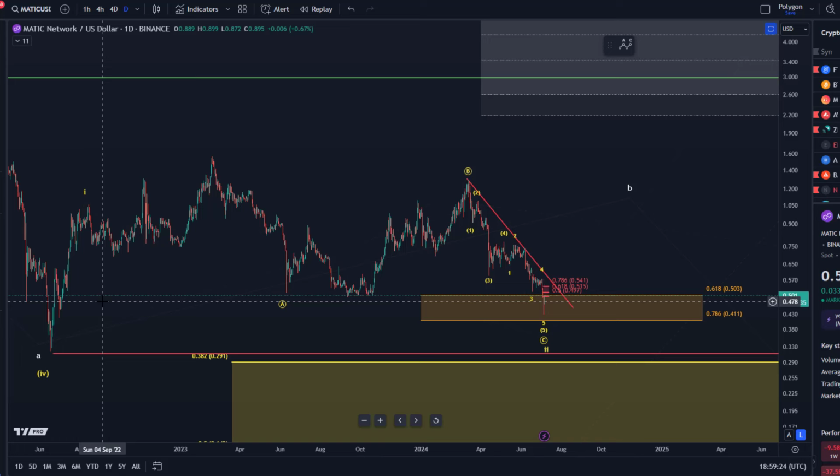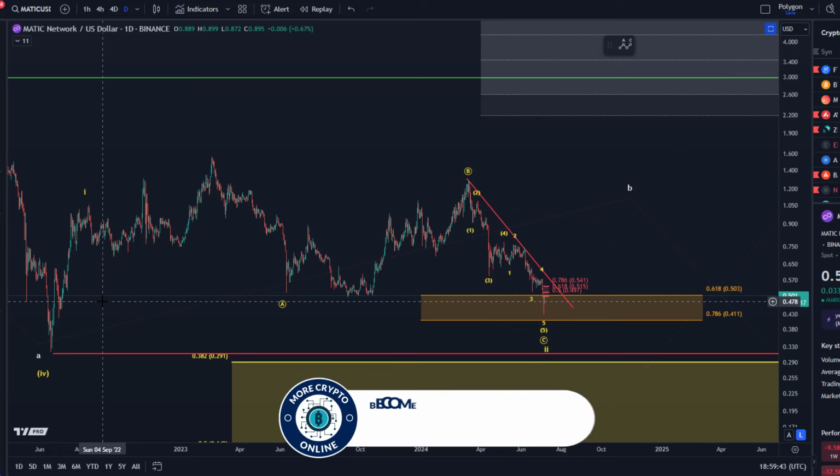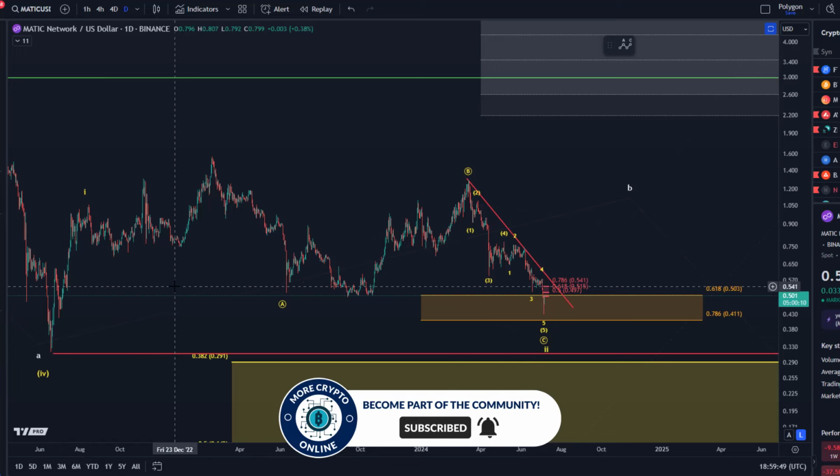There isn't much more space left. It's already invalidated a 1-2-1-2 setup. There's really only one bullish wave count left from the June 22 lows, which is this 1-2 setup. There's no other directly bullish wave count possible. So we have a very clear invalidation point.